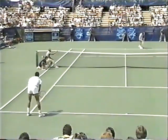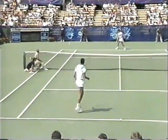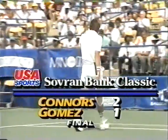Second serve at 40-30. And there it is. So Connors holds the lead 2-1 first set.